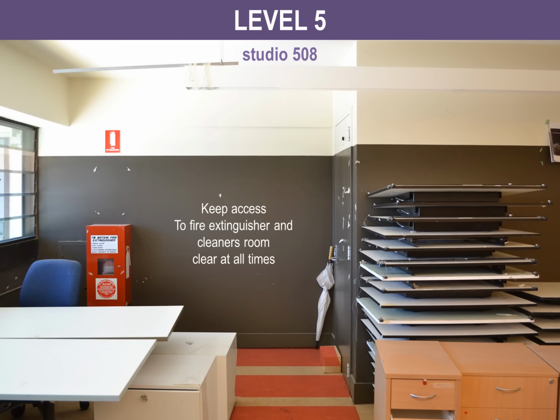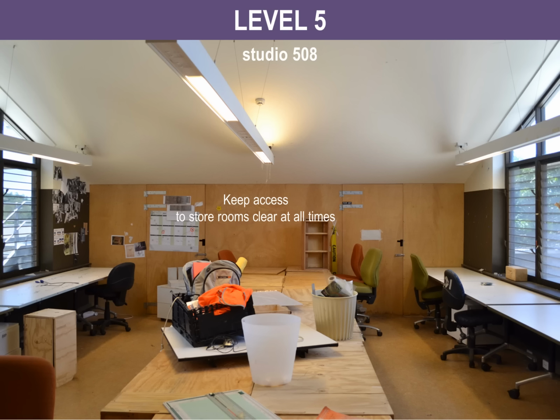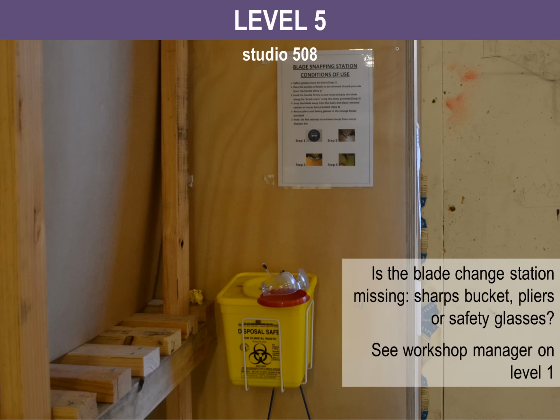In addition, the cleaner's store and fire extinguisher at the end of Studio 508 needs to be accessible at all times. Storerooms at the end of the sloped roof bays need to be accessible at all times. A blade change station is available near the main entry to the studio.